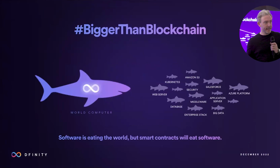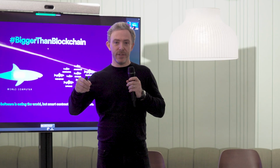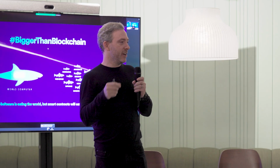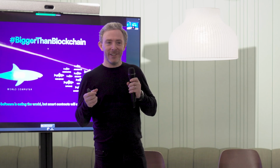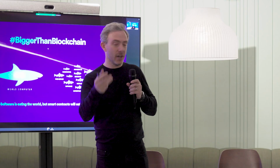Just finish up by saying that this is in some ways about more than just Web3 and blockchain. There's a saying that software is eating the world, and I would agree, but it's also that smart contracts are going to eat software, right? Because smart contracts are a superior version of software, right? They're tamper-proof, they're unstoppable, they can be autonomous, they process tokens.